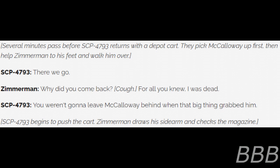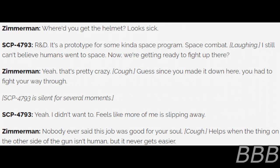SCP-4793 begins to push the cart. Zimmerman draws his sidearms and checks the magazine. Where'd you get the helmet? Looks sick. R&D. It's a prototype for some kind of space program. Space combat. I still can't believe humans went to space. Now we're getting ready to fight up there. Yeah, that's pretty crazy.